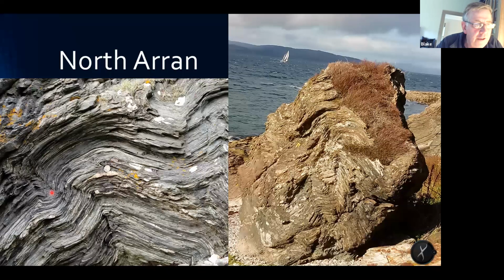You see a lovely fold axis running through there. You get the much more detailed folds in the finer rocks rather than the coarser rocks. And you'll see this old sea stack on the coast road here, where you've actually got the folds wiggling in and out, all in the north.